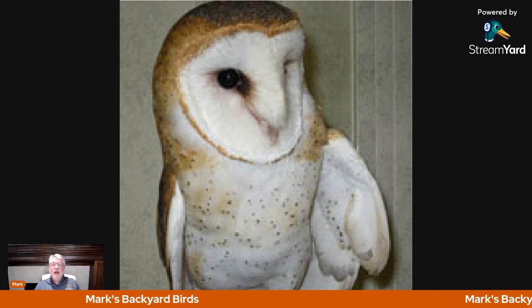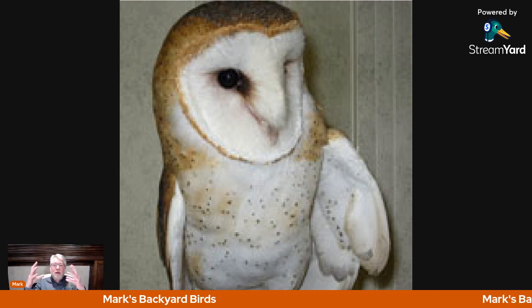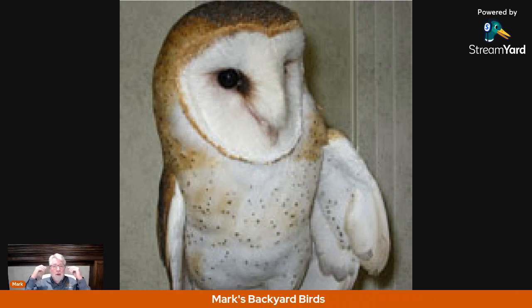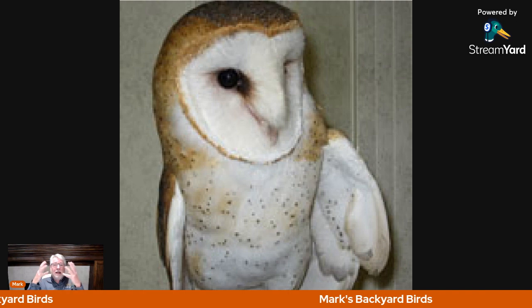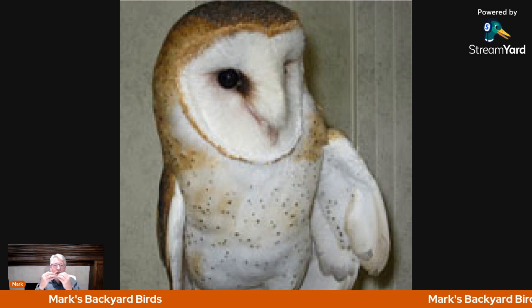If you look at this face, you see the shape, these dishes on the front of their face, and the shape of those helps hone in sound because, like most owls, their ears are not on the side of their heads like us. Their ears are on the front of their face under their eyes. And so these shaped faces of specialized feathers bring that sound into those ears.